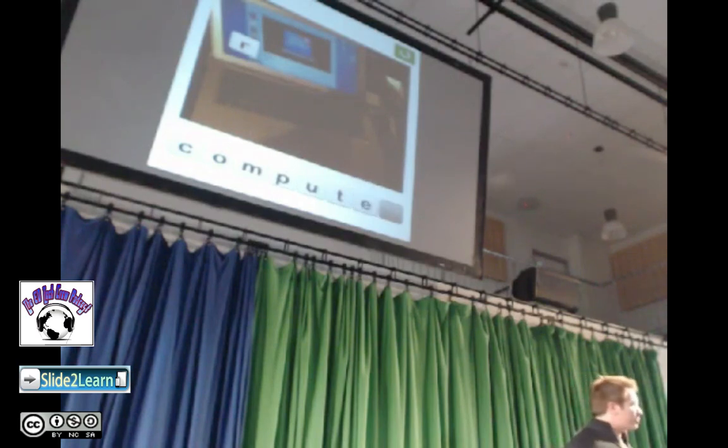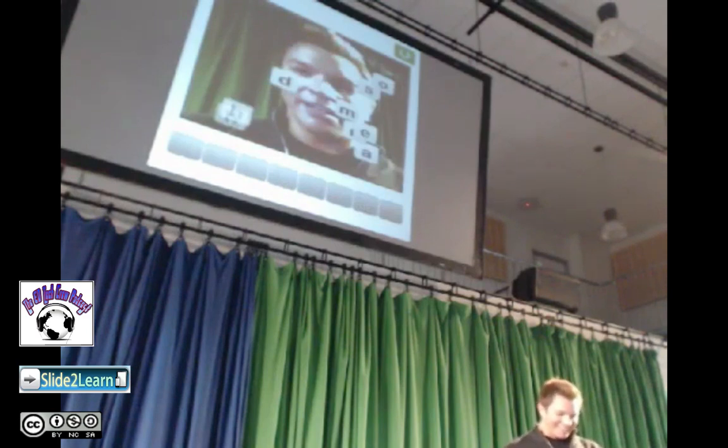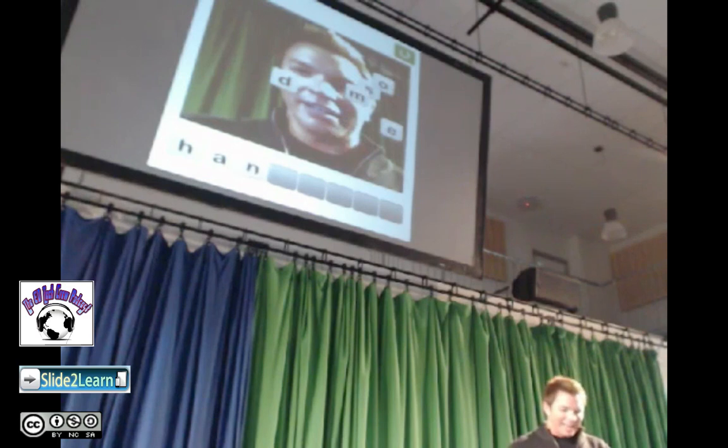If you ever look for clip art on a computer, some of them are things that our little kids have never seen before. The computers don't look like that anymore. So. Computer. And then, oh, I get this one. Anyway, you get the idea of how you can customize that.